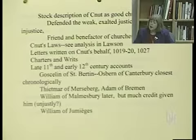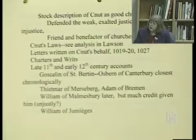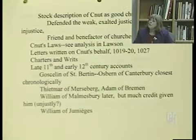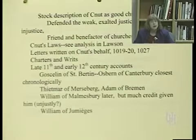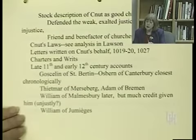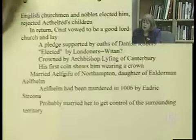Osbern of Canterbury was also close chronologically. In Germany, Thietmar of Merseburg and Adam of Bremen were writing. William of Malmesbury wrote in 12th century England. He wrote a lot later, but he's regarded as one of the most reliable historians in all of England, and he has a lot more material than you find in the earlier sources, which makes me suspicious. I'm a little more suspicious of William of Malmesbury than most historians of England are. And we mentioned already William of Jumièges, who was a Norman who knew everything that was going on in England. He was writing a lot about England.